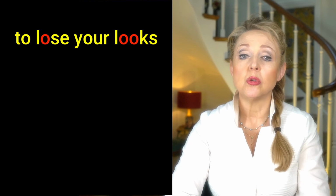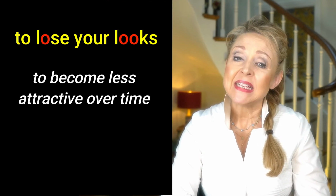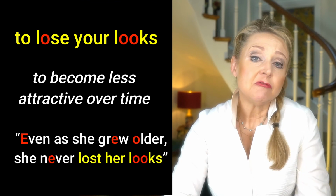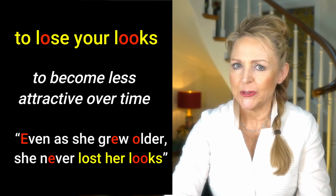To lose your looks. This means to become less attractive over time. Even as she grew older, she never lost her looks. British English has a lot of interesting phrases. Some hilarious, some are rude, and some are interesting. So don't forget to practice saying the phrases you like out loud. Then think of a situation you could use the phrases in.